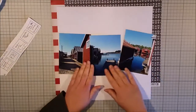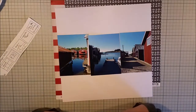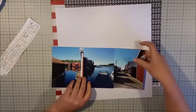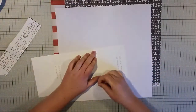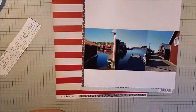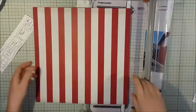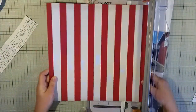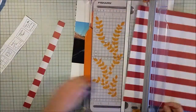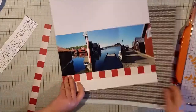And today I'm going to work with these 3 photos. They were taken at the fisherman's village at Hölik, and the day was just lovely. This was a moment when I felt that I had gone to heaven, because this was so beautiful and it reminded me so much about the coast where I grew up, that I felt almost like I had been transported there.